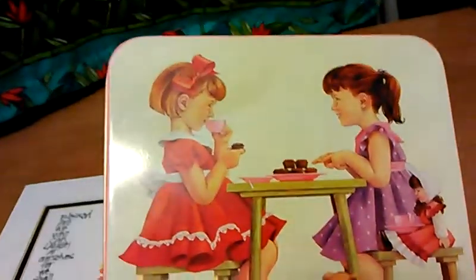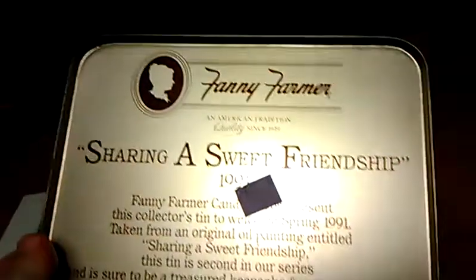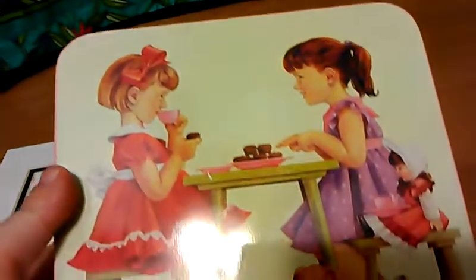I got this because it was such a cute picture. And I love tins. I have a tin fetish, my husband says, I guess. I just love tins. But they gotta be cute. But this is a 1991. It came with cookies, I guess, or something. But so to me, that's vintage. Depending on what people think vintage is, but I think that's vintage. So yeah, that is so cute.